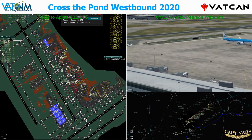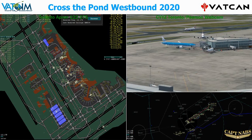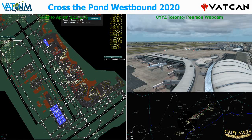Switching over to ground on the 1900 again. I swear he already taxied out the 1900. Someone else taxied out the 1900 already. Here comes another Speedbird. So he's going to have Charlie 32 to fit in between.